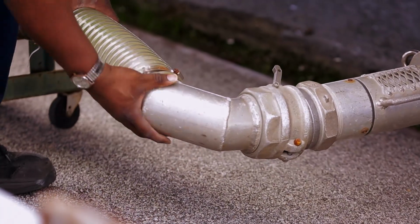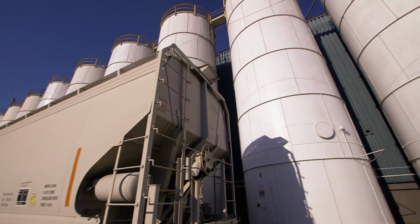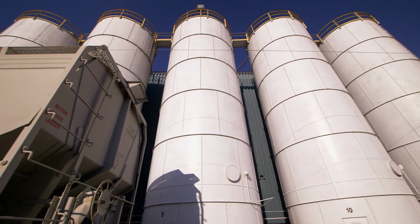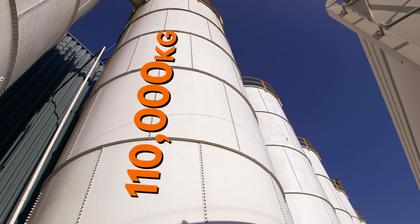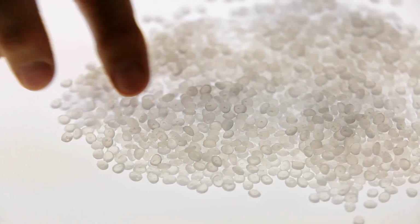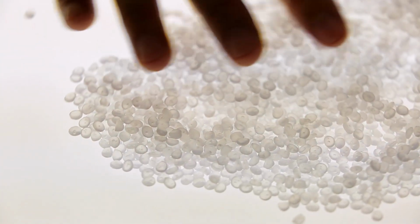That's a Bowl begins its life as polypropylene pellets. The plastic is brought by railcar, where it's blown into one of 13 different silos. These silos are capable of holding approximately 110,000 kilograms. The pellets are then put through a special test where they're combed over for contaminants and uniformity.